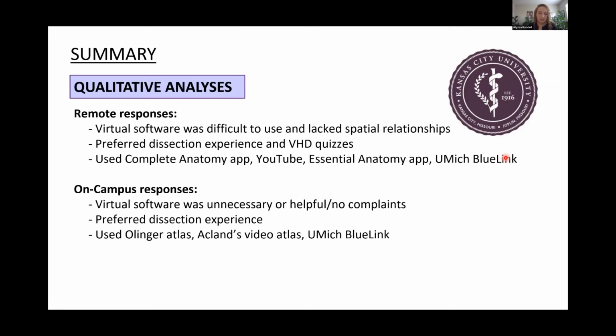Again, students indicated a preference for the in-person lab as opposed to the remote experience. And students reported using Dr. Olinger's Human Anatomy Atlas, the Ackland Video Atlas, and also images from the University of Michigan Blue Link.